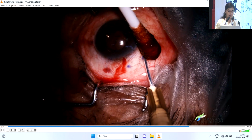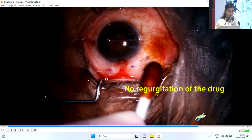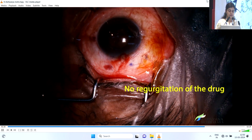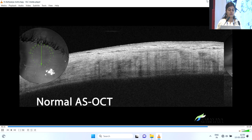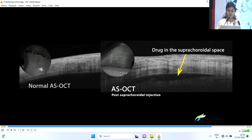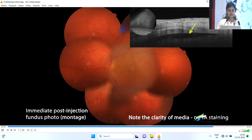After gently removing the needle, there was no regurgitation of the drug. This ASOCT captures the suprachoroidal space in its usual state, and this picture was taken post suprachoroidal injection, which confirms the presence of the drug in the right space. With our design of suprachoroidal injection, we titrate the length of the needle in such a way that there is no inadvertent entry into the vitreous cavity. This was proved in all of our 10 cases.